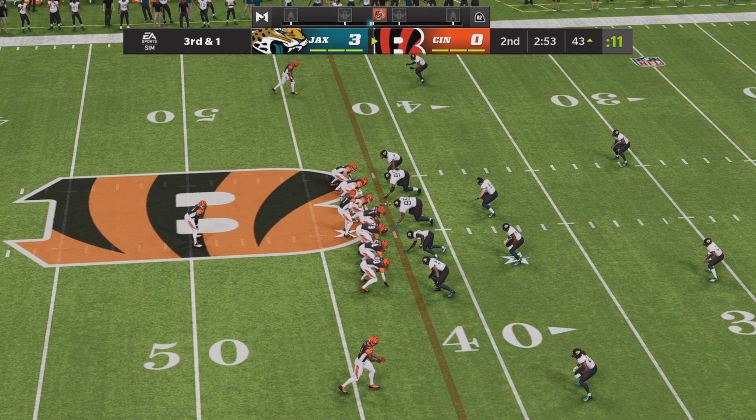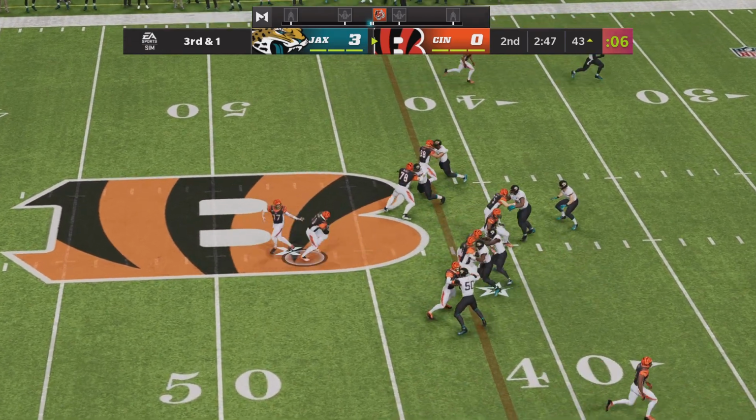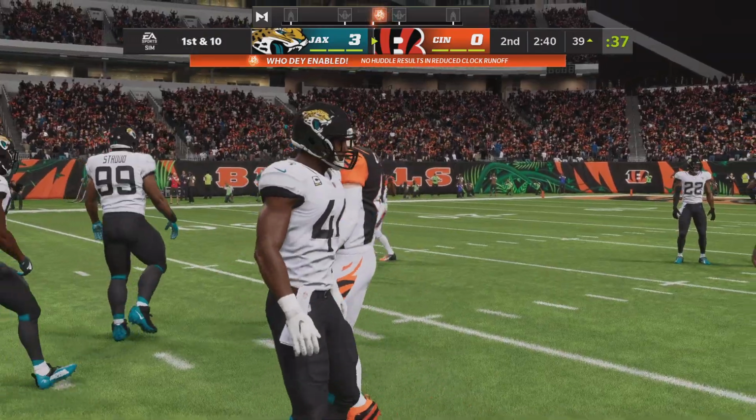This is 3rd and 1, very likely 4-down territory, even if they don't get it, though. Going to give this time to the tailback. And he's got the first before he's brought down at the 39-yard line.